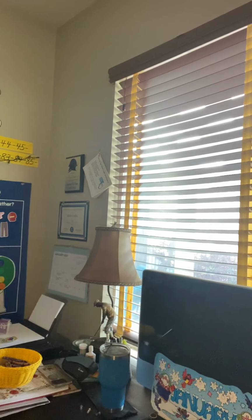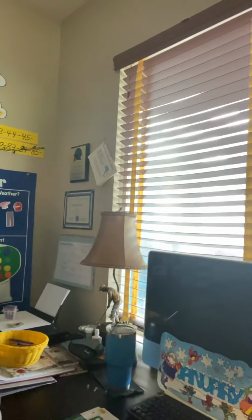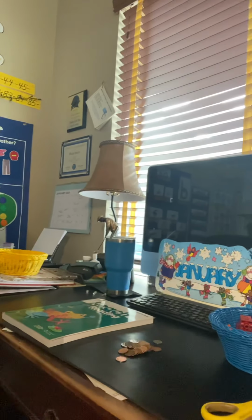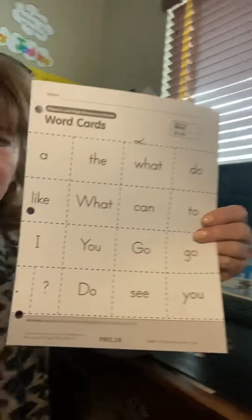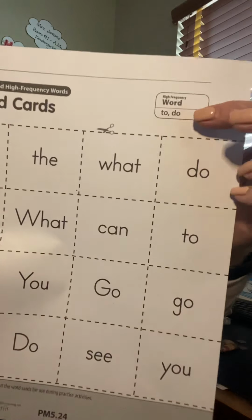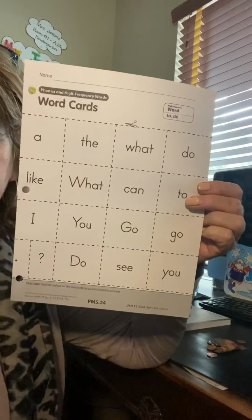All right, I am going to move this down. And I was thinking there might be a fun way we could practice those sight words today. That might change it up a little bit. So remember how we always have the first page before we really start reading the sight words. They give them to us to read kind of like flashcards. So we've got the word to and do up there. And then they're all over the page. And then there's other sight words.